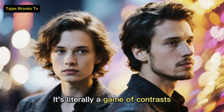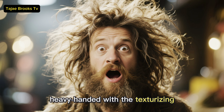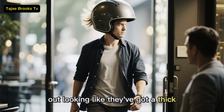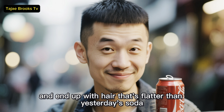It's literally a game of contrasts. Let me tell you about a common disaster I've witnessed, stylists going too heavy-handed with the texturizing. Next thing you know, the client's walking out looking like they've got a thick, bulky helmet on their head. Or worse, they go too aggressive and end up with hair that's flatter than yesterday's soda.